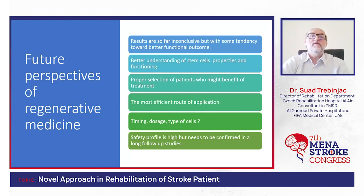So, future perspectives. The results are so far inconclusive, but with some tendency toward better functional outcome. Better understanding of stem cells and their properties and their functioning is the most important. This is the key point: how they are acting, how they are interacting with their environment, what are the obstacles for them to develop and to provide therapeutic effect. So this is the subject of intensive research right now.